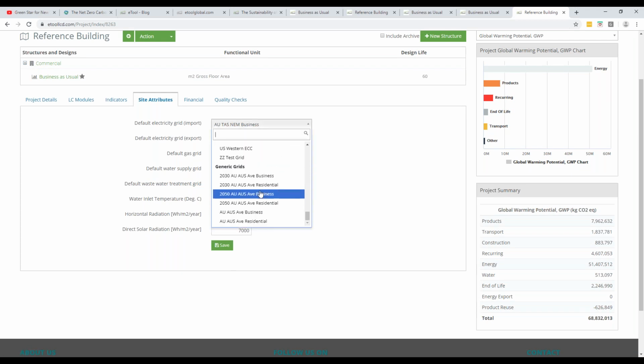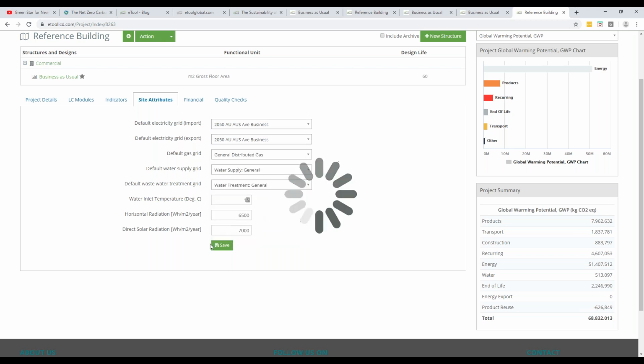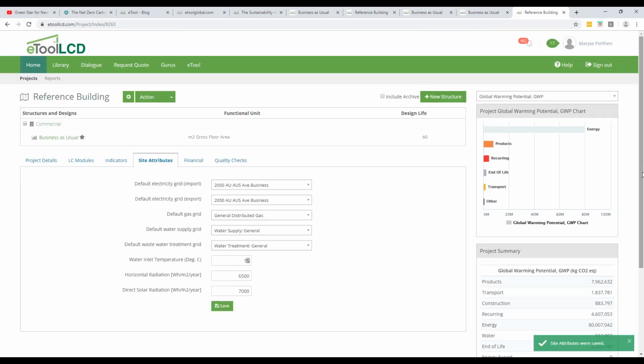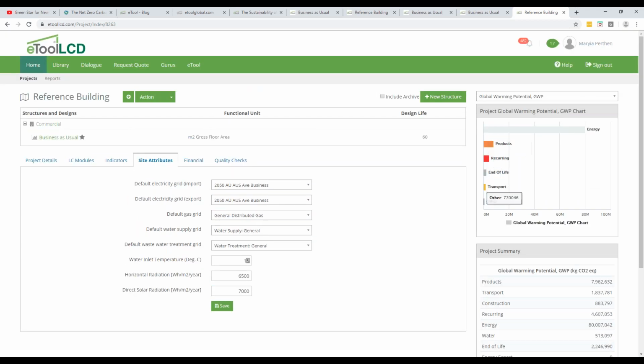And we can also choose future grids here, for example. As you know, in the future, the grid will be less and less carbon intense. And if we look at the average assumption for this case, then this also needs to be calculated. So basically, the whole idea is to also focus on embodied impacts because their significance will increase in the future.